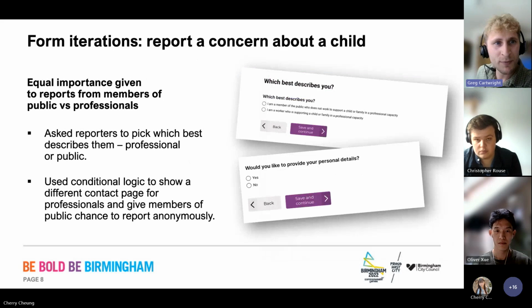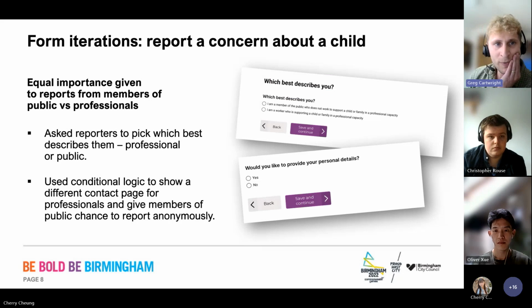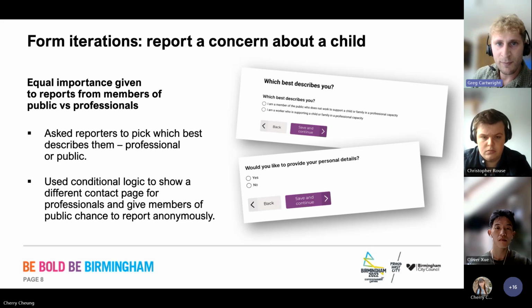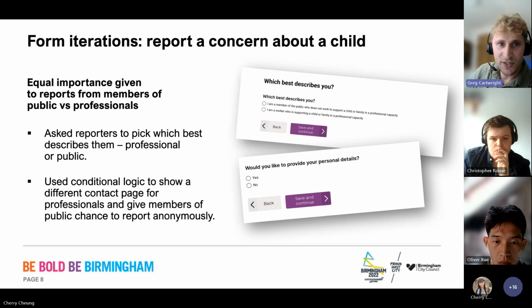And yeah, the last point I wanted to pull out was around concerns that members of the public, their reports might be given less weight than that of professionals. So the previous question we had was a yes or no as to whether they were a professional. So what we've done is just slightly reworded that, and we've added a question to say which best describes you, and they then select whether they're a member of public or somebody who works with children or families in a professional capacity. And then again, we've used a bit of conditional logic just to show a different contact page for professionals versus members of public.